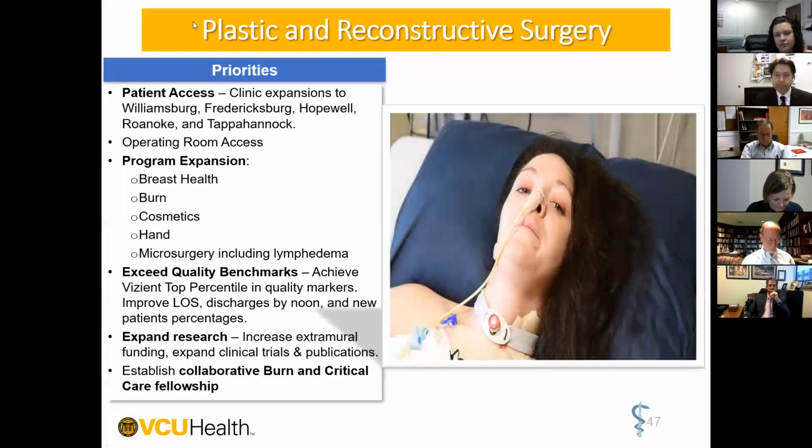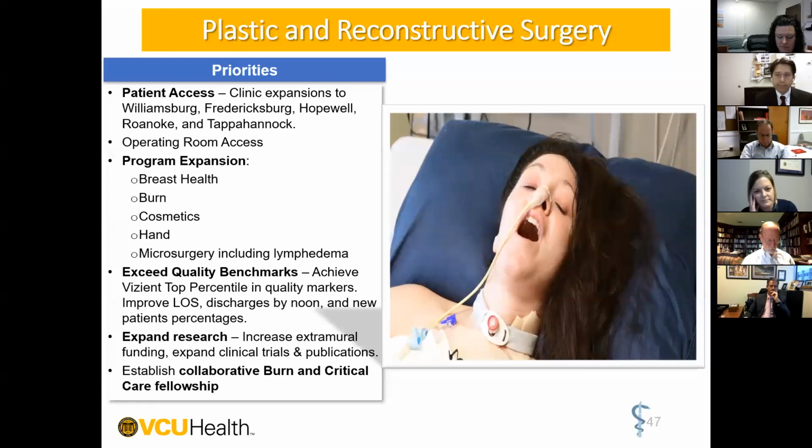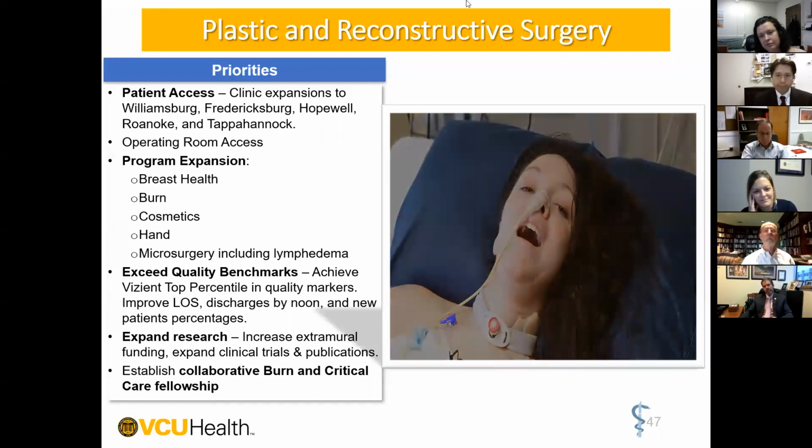The burn team here at VCU has been absolutely incredible. My burns have been treated beautifully, and I'm very confident that they will look like the rest of my skin in the future, which is incredibly important to me.